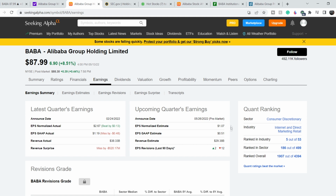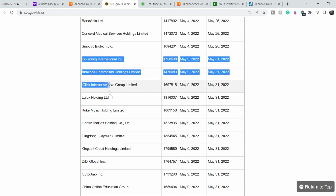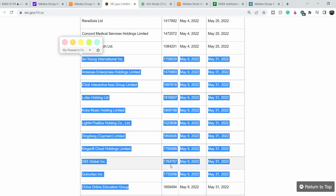And I have to say that in general these numbers are lower than we had previously, but all in all, fundamentally this company is still very attractive because it had a lot of headwinds that probably will end very soon. And let me show you that we have news from the SEC. On May the 9th they added 11 new companies, and here is the list of these companies, and the majority of these companies are not so well known.